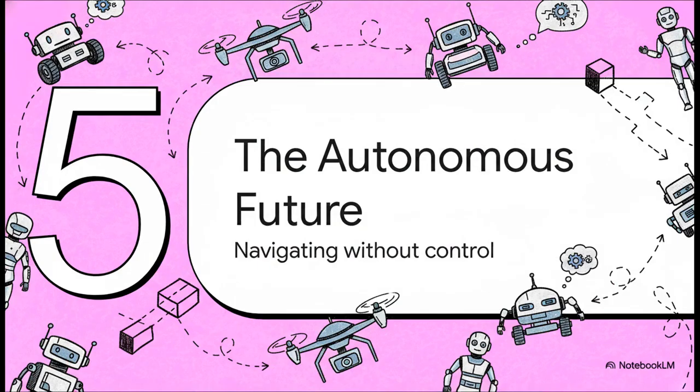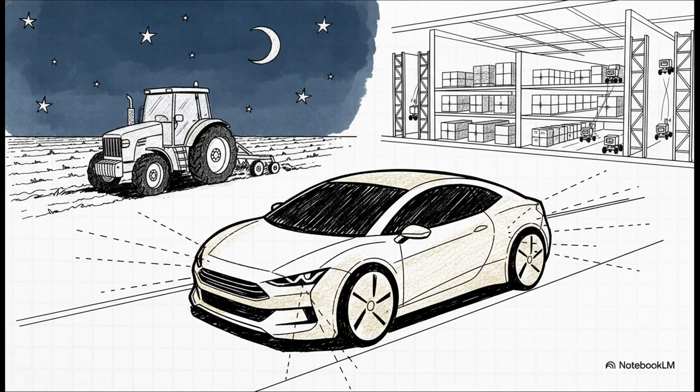Okay, we've arrived at our final stop on this tour, and this one is all about independence. Now, sure, a lot of robots are autonomous, but this category takes it to a whole new level. We're talking about the ability to navigate and operate in our messy, complex, unpredictable world all on their own. And this is already transforming huge industries.